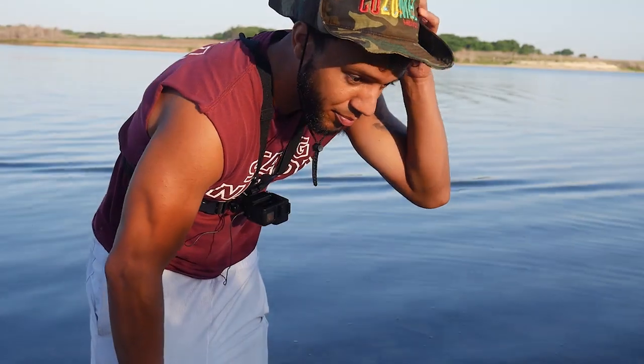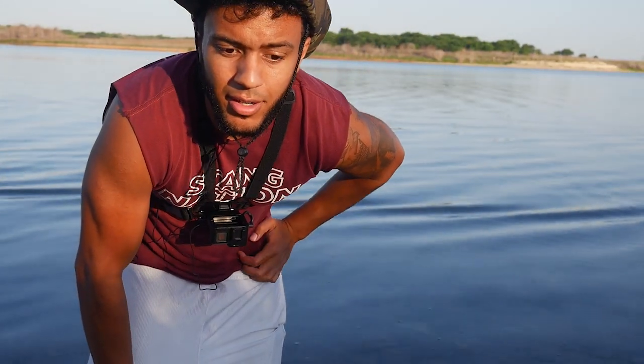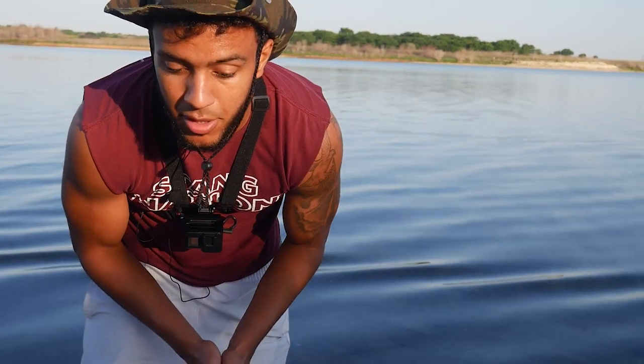There he goes. That's the second smallie of the day. Still waiting on a blue cat. We had some bites, but no takers yet, so still waiting on that. But until then, we'll keep catching smallies. Might be a smallmouth video.